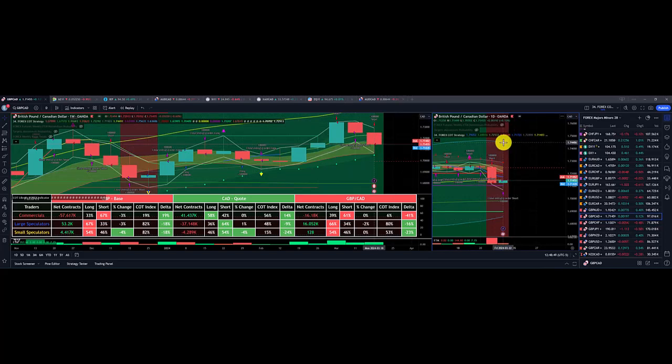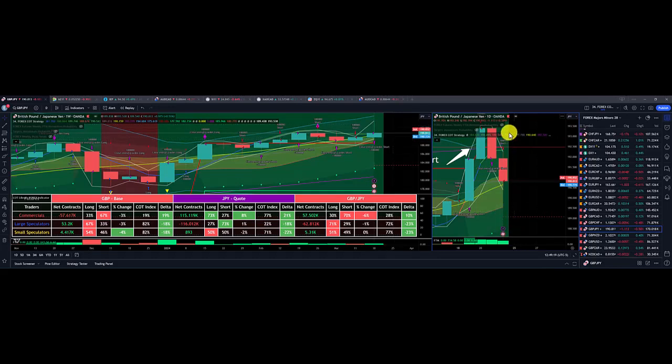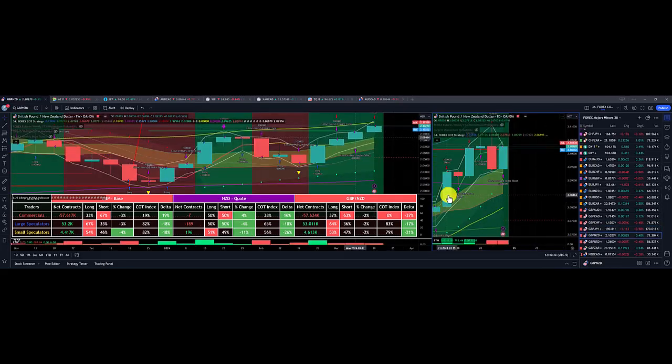British pound, Canadian dollar. Swiss franc. Overall max COD index on the Swiss franc. Go ahead and short from the very open. British pound, Japanese yen. Same thing. Another Z3 short. The high. Got green candle, green background. British pound, New Zealand. Same thing. Short Z3 at the high.